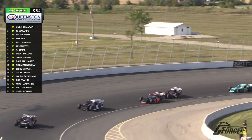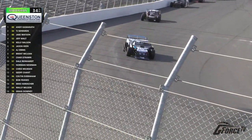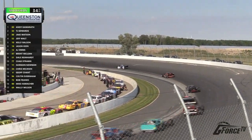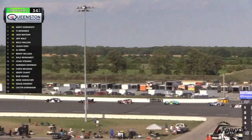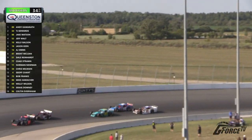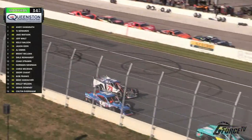I always enjoyed the way Craig Downey raced. He's as laid back as they come, but a fierce competitor. Up there in the 8th position. Out in front, it's Andy Camrath by 10 car lengths or so over Edwards. He's got about 5 or 6 car lengths over Jake Watson, and then it is a gaggle of cars from 3rd back to 8th. Everyone looking for a little bit of racing room out there. And there you see Jake Watson on back. There's Kelly Balson in the mix, and AJM's and Downey side by side.